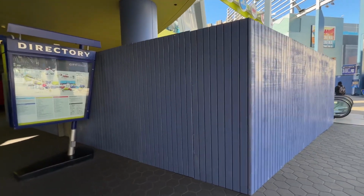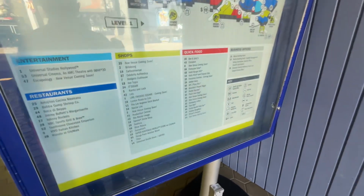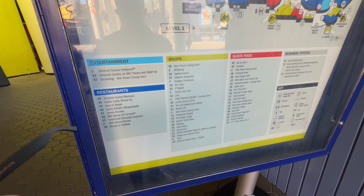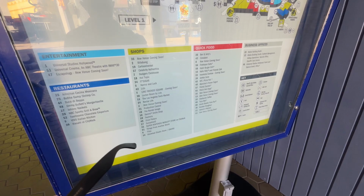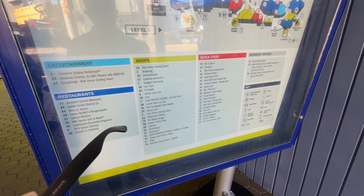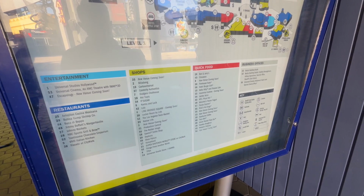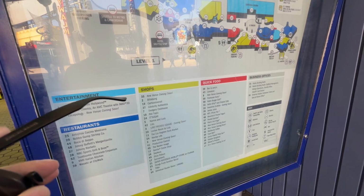Yeah, this just popped up the other day. I'm wondering if the directory is reflecting some of these changes. So we got Escapology coming soon. Let's see. Trying to see if there's any closures. Line Friends Square coming soon. I feel like they're printing out these things almost every single week. Okay, 35, new venue coming soon.